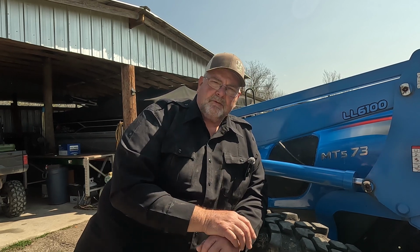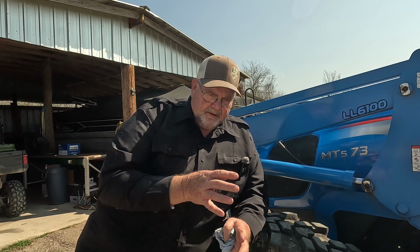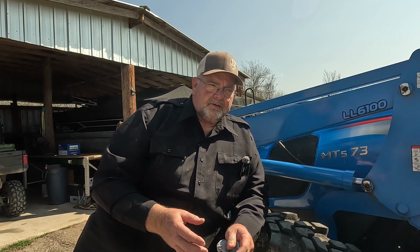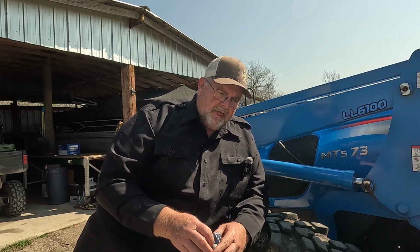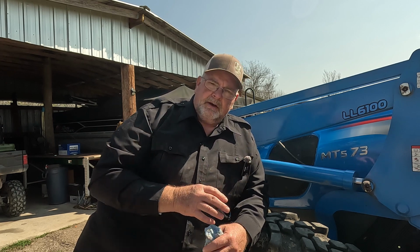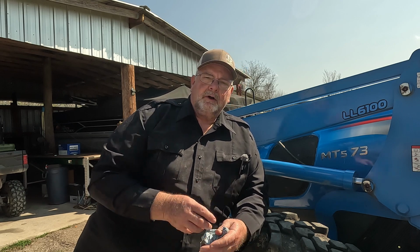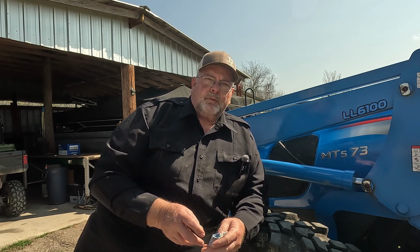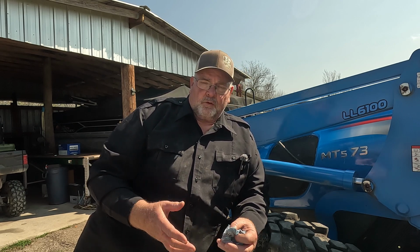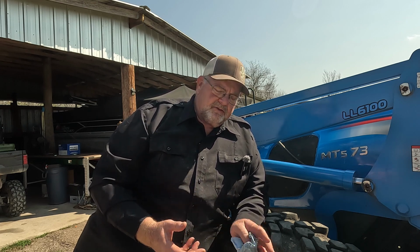Now, I did have to take it in for one thing on the service, and that was actually under warranty so far. It was for a speed sensor. The speed sensor was not showing me the correct miles per hour on the dash. When I was on the highway running up like 20 miles an hour, it was showing 6 miles per hour. Now, why is that important?